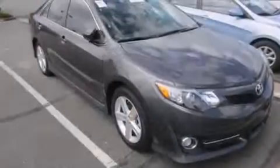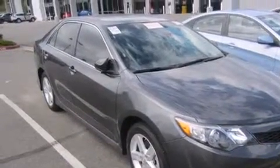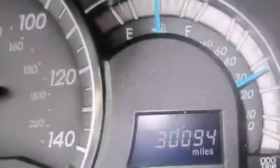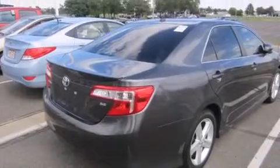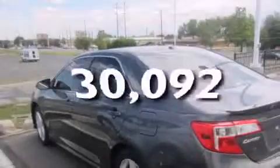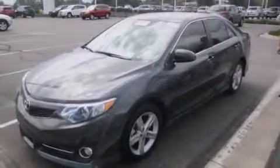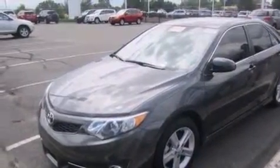Features include air conditioning, a split folding rear seat, cruise control, a CD player, a leather-wrapped shift knob, front side impact airbags, a rear window defroster, traction control, a keyless entry system, and this vehicle has fewer than 31,000 miles on the odometer. With an EPA estimated rating of 35 miles per gallon on the highway, you won't be making frequent trips to the gas pumps.